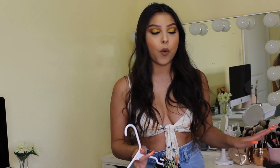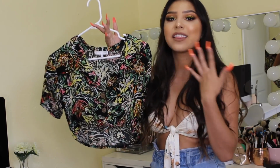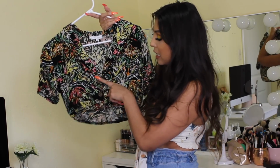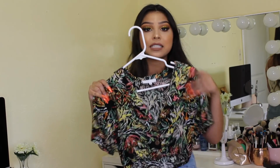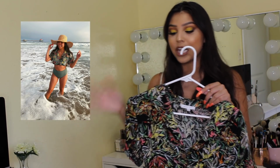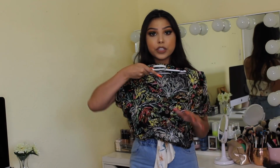For the next item, this is probably my favorite piece out of the whole collection that I got from Lola Boutique. It is this very cute summery floral crop top, and it's really stretchy right here at the waist, and it has brown buttons in the front, and it's also collared. I love this style. I just think this shirt is so cute. I'll insert a picture of me wearing it at the beach. I feel like this is the perfect beach top, but you can also wear it out with some denim shorts or anything like that.